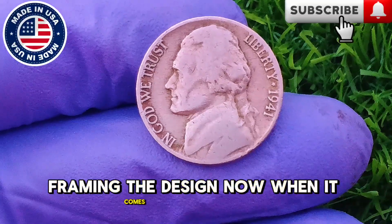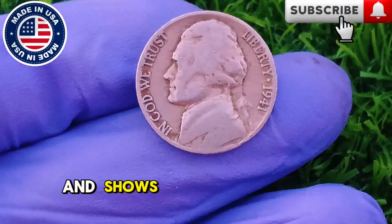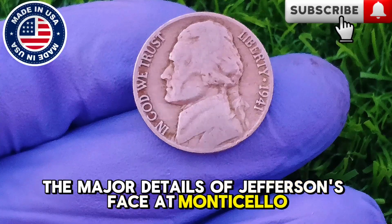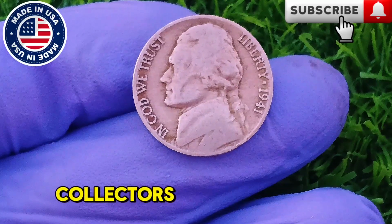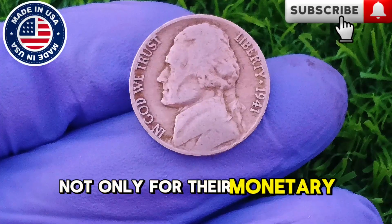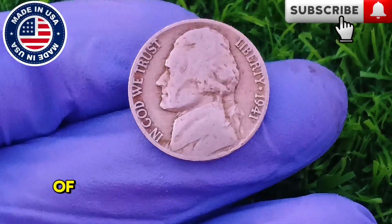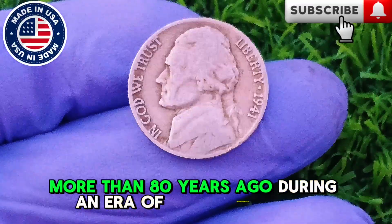Now, when it comes to condition, a coin in fine grade means it is circulated and shows wear on the high points, yet the major details of Jefferson's face and Monticello are still visible, although flattened from years of use. Collectors value such coins not only for their monetary worth, but for the story they tell, a story of commerce, of history, of hands exchanging this very nickel more than 80 years ago during an era of transformation.